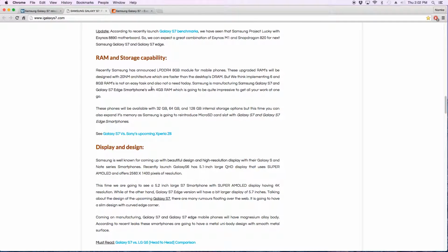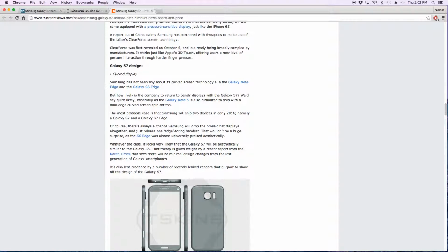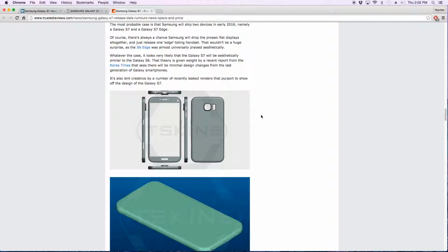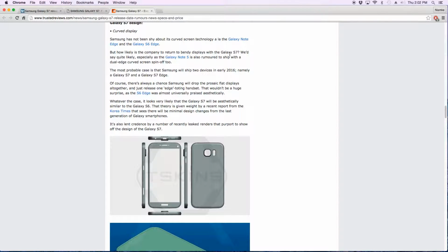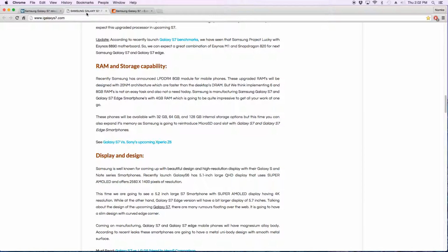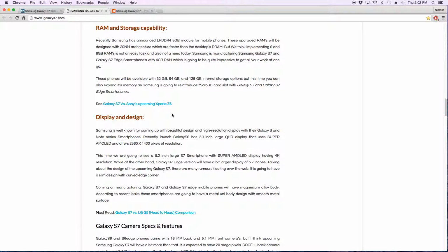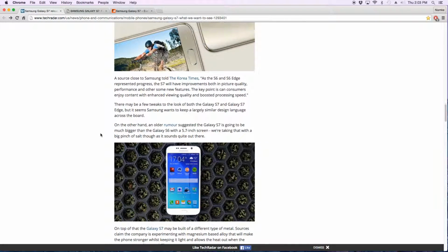But as far as the design and build, they're claiming that it's going to be a curved display. I'm not sure if that's for both of them or for one of them, but I believe it'd probably be for just one of them, not both. I don't think they're going to come out with two curved display phones, just one bigger and one smaller. Most of the time when you have curved display phones, you can't have a removable back because it tends to mess up the design. I'm not sure if they're capable of making a curved display as well as a curved design.